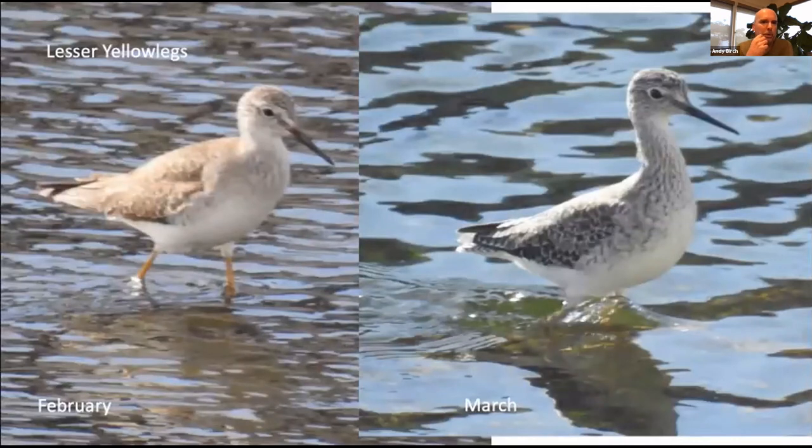This is the same local bird last winter that roamed the river between Betty Davis and Atwater, a rare overwinter in the county, and a unique opportunity to watch this bird molt and start to acquire some alternate plumage before it left. You can see the progression here from February to March.